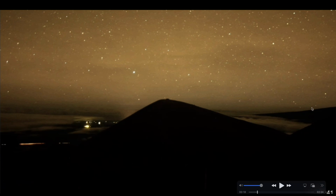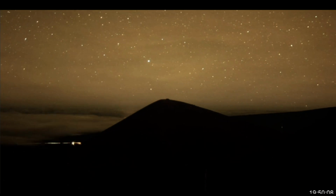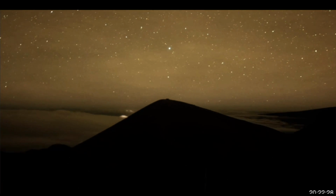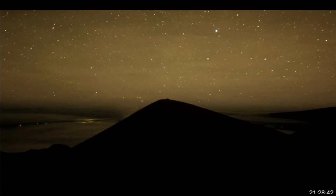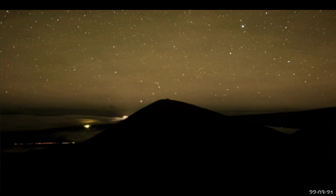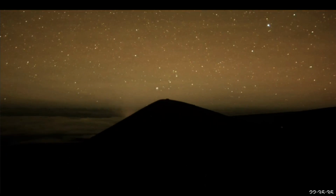Mauna Loa is right over here. This is where the volcanic activity is at that you saw earlier. This is looking south, and this is the night of the 15th. Obviously, the west is over here, east is over here. Watch over here in the west. You're going to see a big beam of light just appear out of nowhere, span across the field of view right about here. See that?